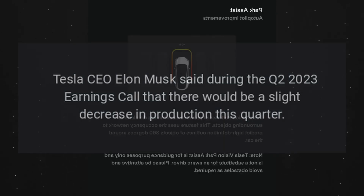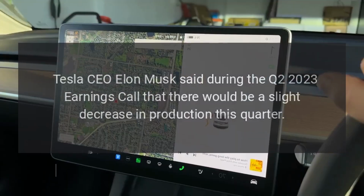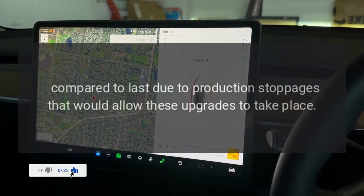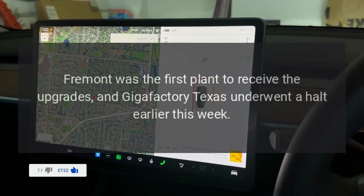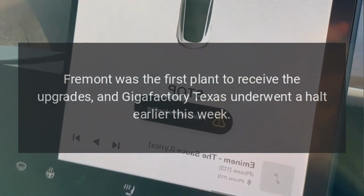Tesla CEO Elon Musk said during the Q2 2023 earnings call that there would be a slight decrease in production this quarter, compared to last, due to production stoppages that would allow these upgrades to take place. Fremont was the first plant to receive the upgrades, and Gigafactory Texas underwent a halt earlier this week.